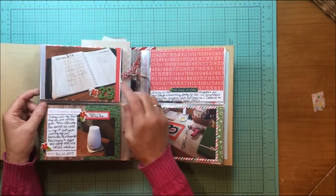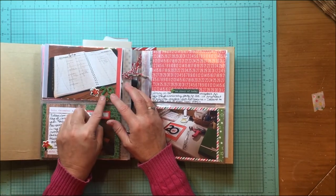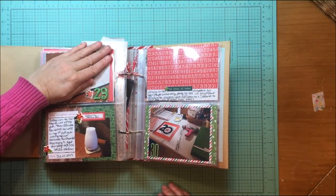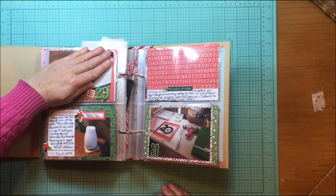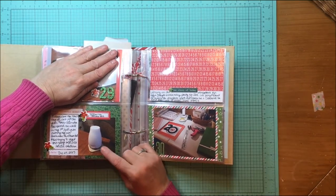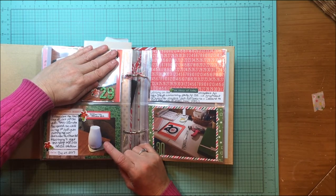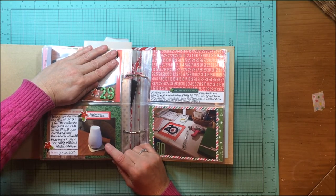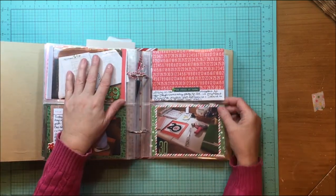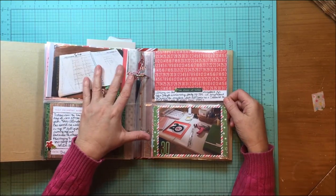Day number 29 was my last day of work for the year. So I took a picture of my schedule here, and I'm going to cover this because you can read some of the names, but I just documented that. And then I also documented my diffuser where I'm diffusing Thieves oil as I'm trying to fight that cold. So I was using Thieves a ton. Lots of puffy stickers here. These are from Pebbles.